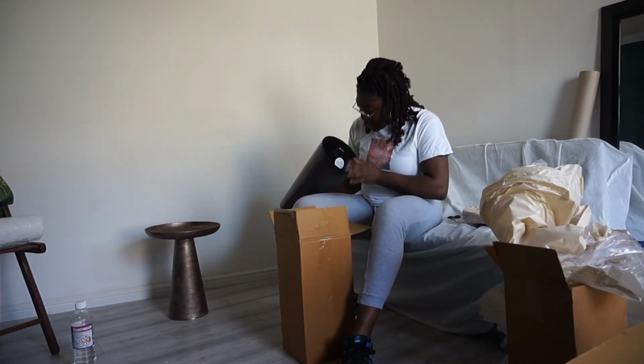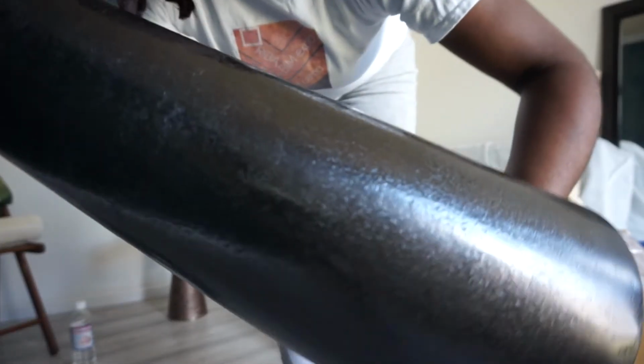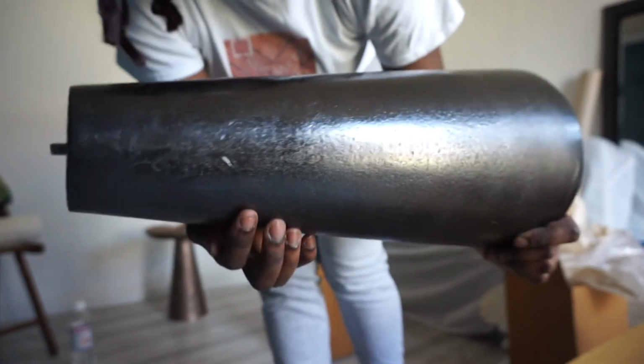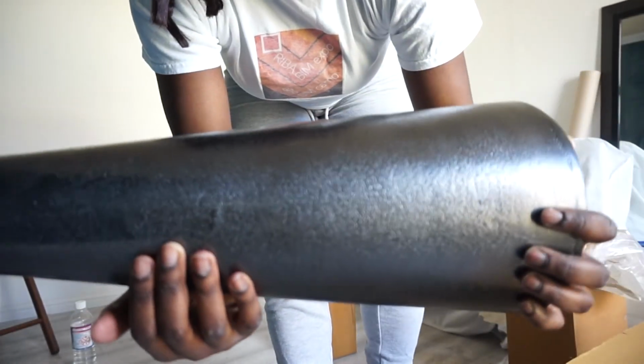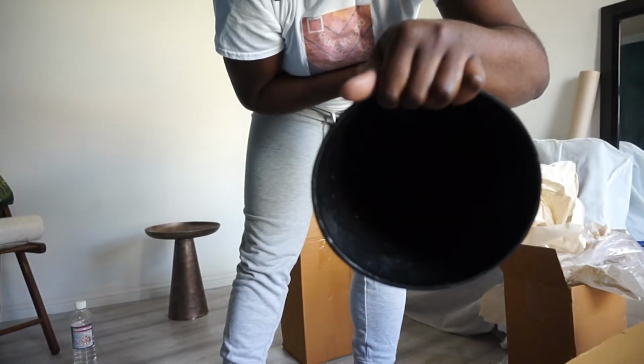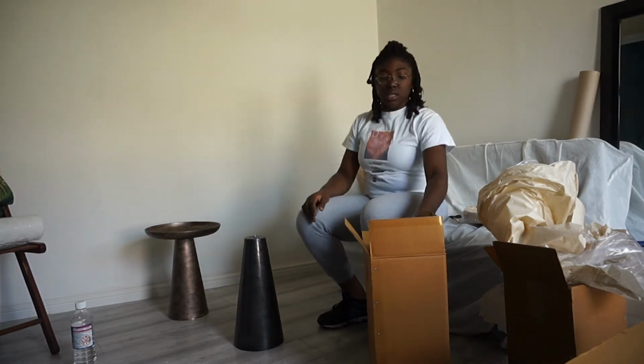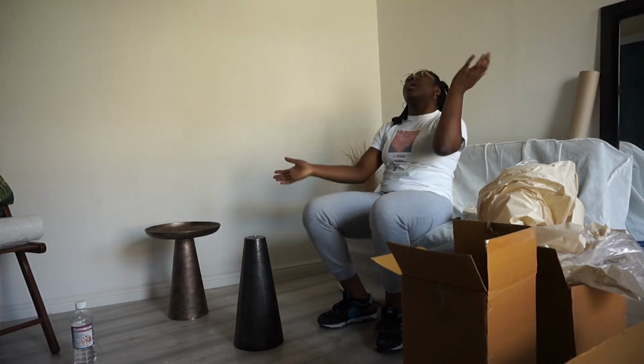Are you seeing the texture once again? Texture, come on. Look at that. Let me get the light a little bit. You can't even see in there. Look at that. When I take the pictures, you guys will see. It's just what I need right now.